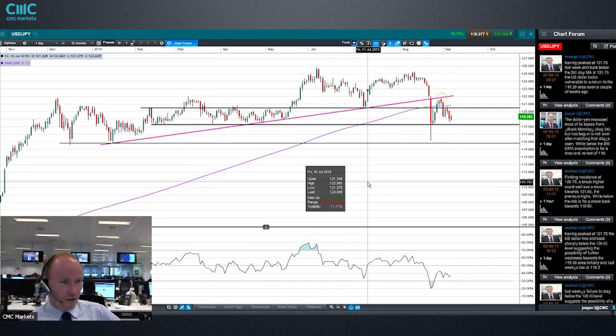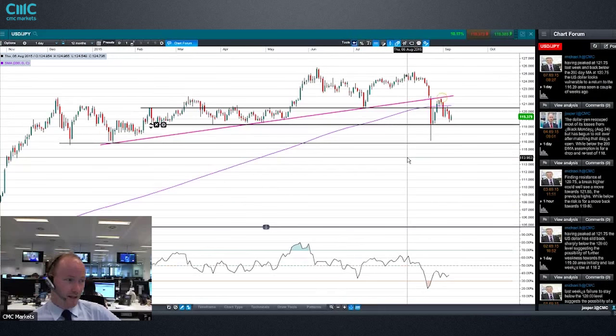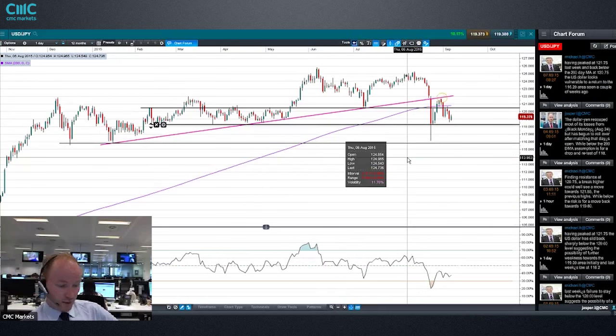So if you are using that correlation with the yen and stocks, dollar yen has moved down a lot more than the stock market has. So that could actually imply that we've got a bit more downside to go in stocks.